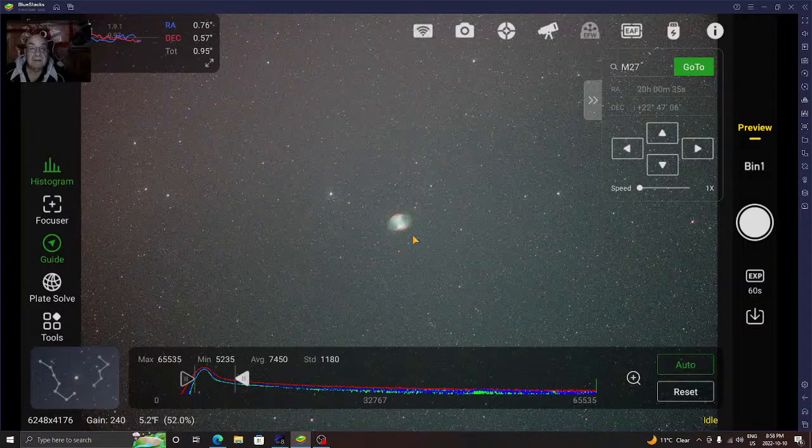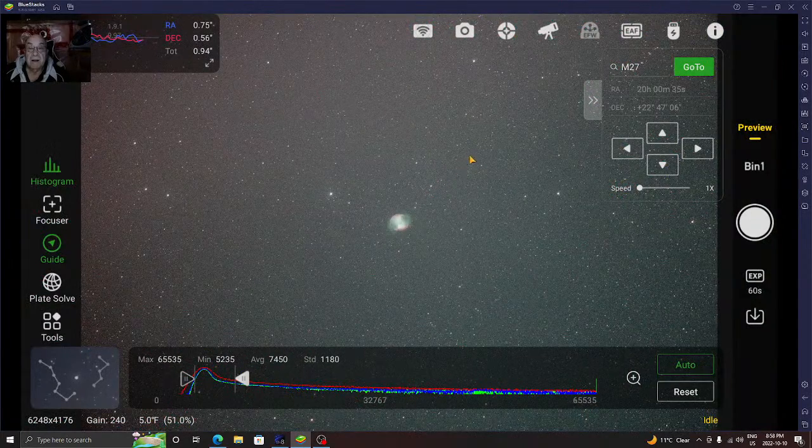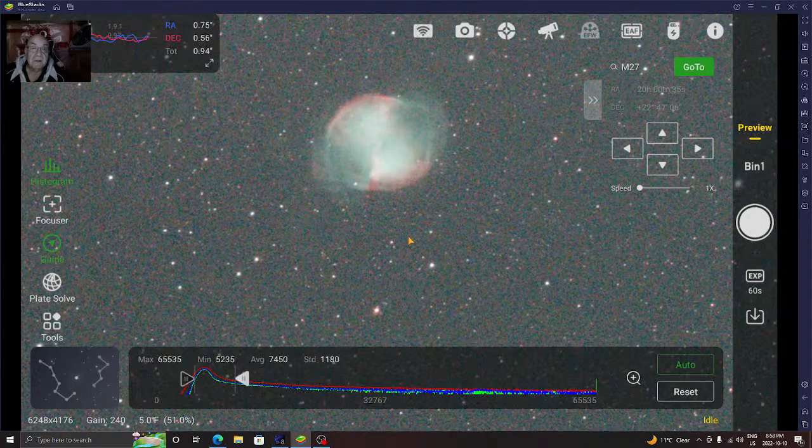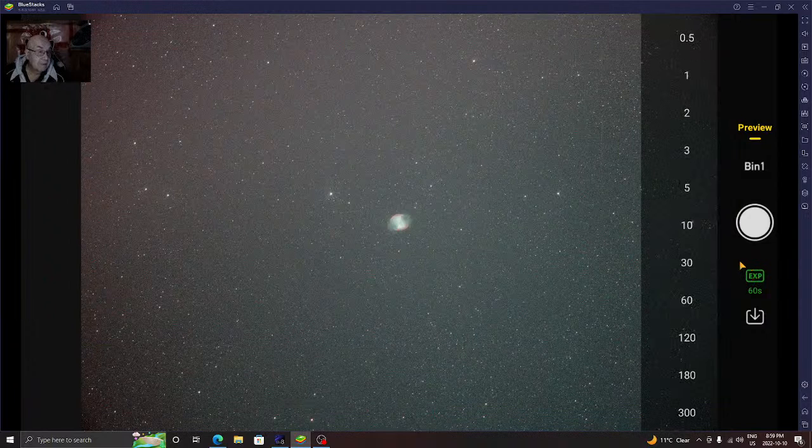Let's see what we got with 60 seconds. We'll zoom in here a bit. There we go. So 60 seconds is probably too much. Let's try a little bit shorter exposure here. Let's try 30 seconds.